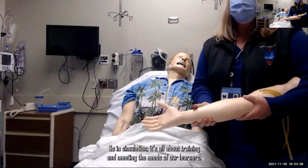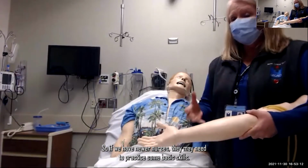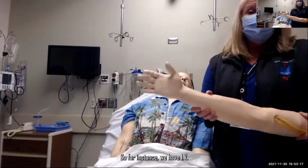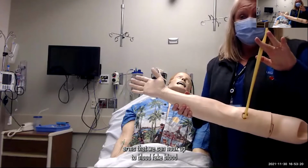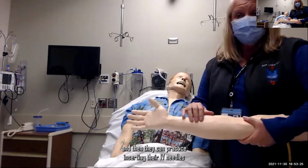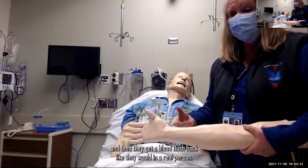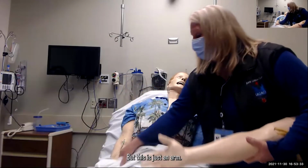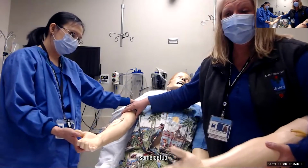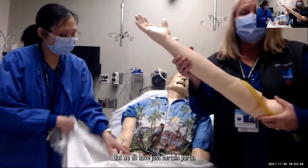So in simulation, it's all about training and meeting the needs of our learners. So if we have newer nurses, they may need to practice some basic skills. So for instance, we have IV arms that we can hook up to fake blood, and then they can practice inserting their IV needles, and then they get a blood flush back like they would in a real person. But this is just an arm. Now we have a high fidelity mannequin here that has the exact same setup. And so in this instance, it's part of an entire body, but we do have just certain parts.